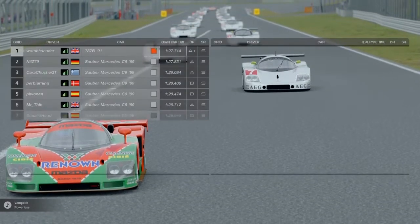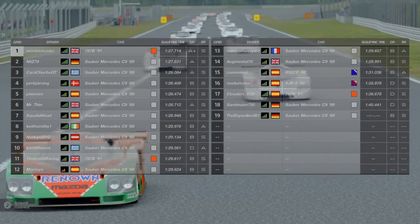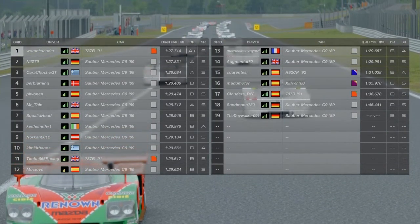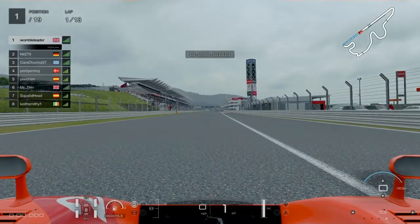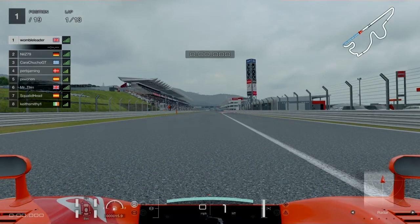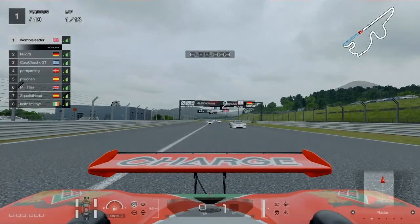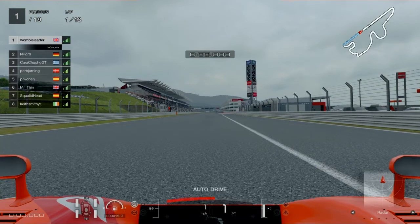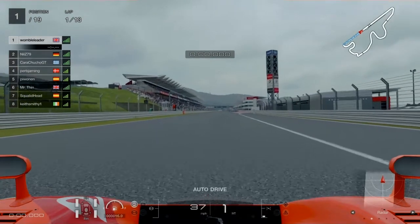So if you're watching this and you've been choosing the Mercedes the entire time, I can't urge you enough to try the other cars. They are good. They're all worth racing. The Mercedes is not that much quicker than the other cars out there. So moving on to race number 3, this is going to be the feature race. So we're in pole position for this one, and we have chosen the Mazda 787B.